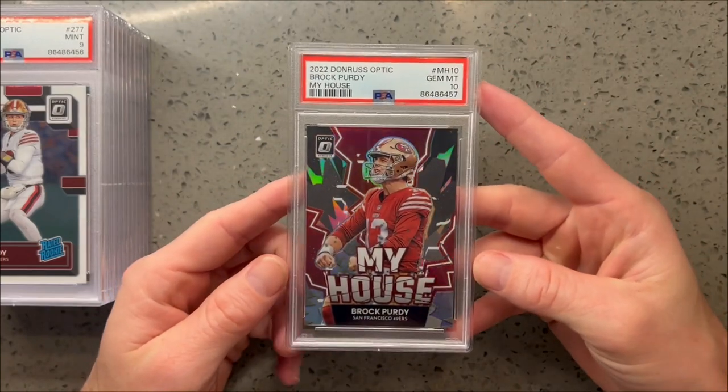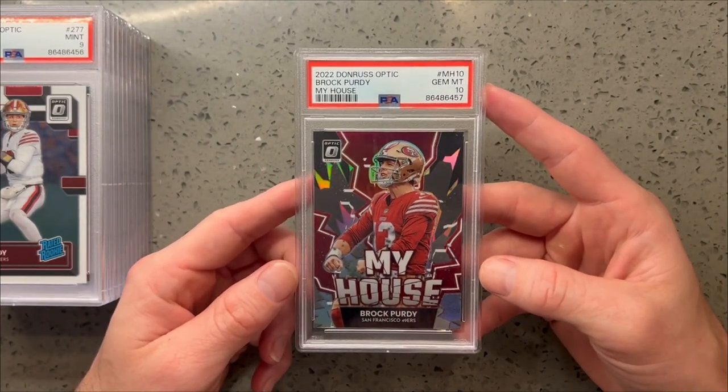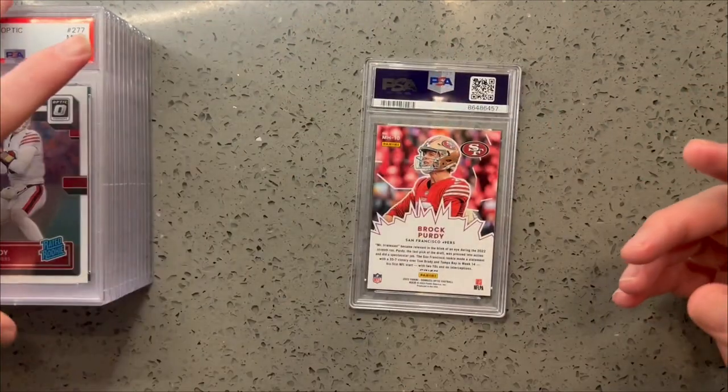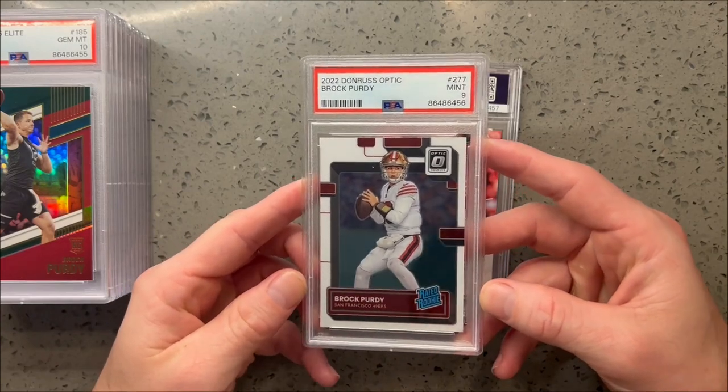But want to jump into these. First up, Brock Purdy, my house. These cards are in no particular order. Very low gem rate on this, 36%. There were some thickies that were submitted in here, and a lot of those did not perform well whatsoever.